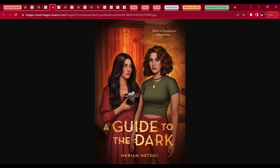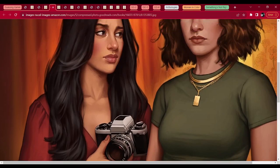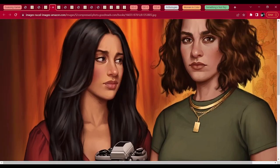So we're getting this kind of dark, I don't want to say horror. I'll say that because when I look at this cover, I don't see horror. I see more thriller. I see kind of an investigative sense. Something about just her holding the camera makes me think they're here to figure out what's going on. It doesn't feel like they're here on vacation and then bad things start happening.